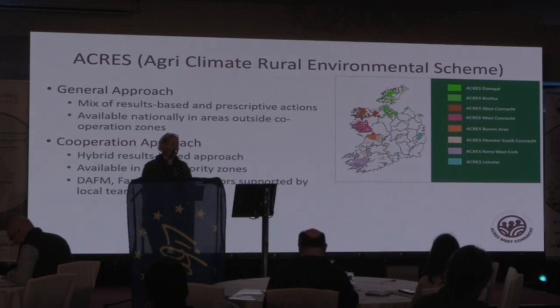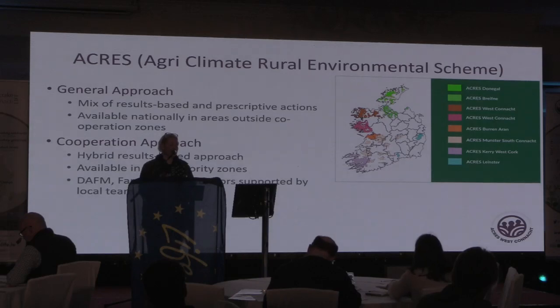So the point of the cooperation areas is to have a locally led approach and focus more on what's happening in the local area. For us in Acres West Connacht, we have broken those two zones into six more local manageable areas, and there's a team of two local project officers assigned to each of those areas. They liaise with the farmers and the advisors in these areas to make sure they're getting the best advice to deal with what's happening on their land. And I suppose that's one of the learnings that's come out of the EIPs and the LIFE projects like Corncrake LIFE, that a one-size-fits-all approach doesn't work.